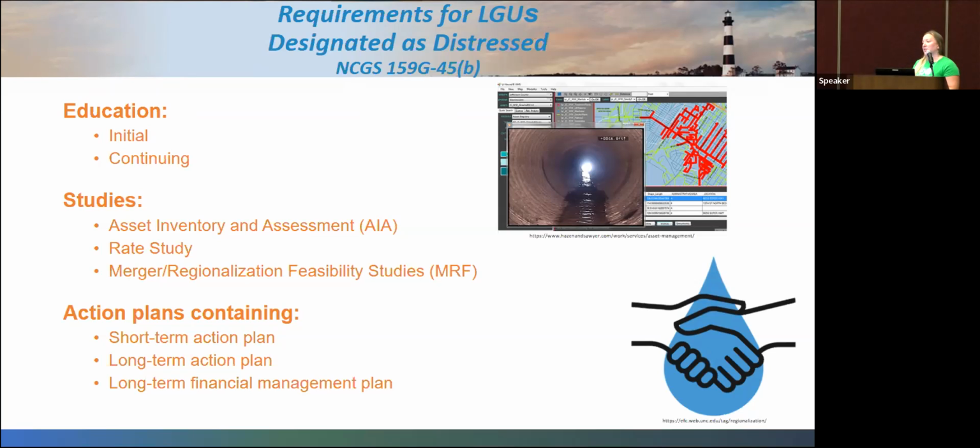And then also they do have to consider merger and regionalization feasibility studies, or MRFs. This could look at neighboring utilities. Maybe they want to merge. Maybe they need to add an interconnection for resiliency. Maybe they want to get rid of their water wastewater system altogether and have someone else take it over completely. It could also look at things like decentralization, because in some cases, a water wastewater system that's not financially viable, maybe it's better to create several smaller systems that are financially viable rather than trying to maintain that one overall system.